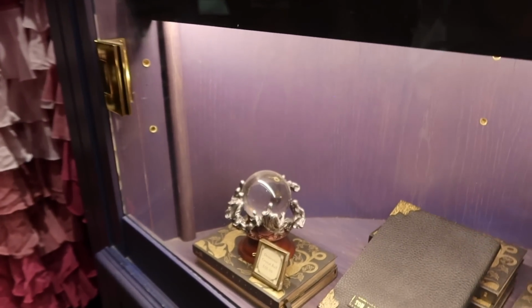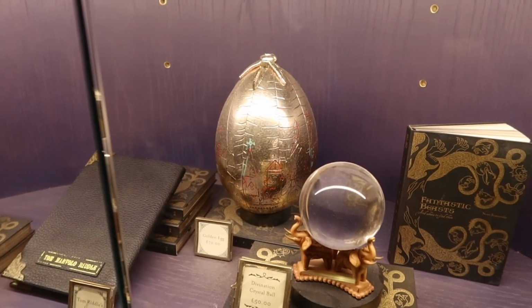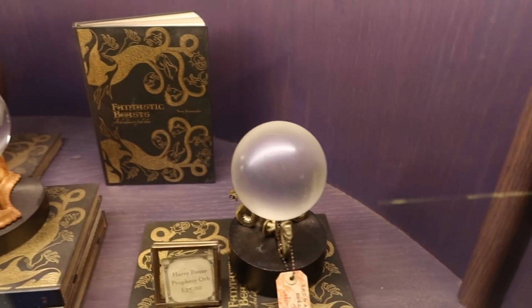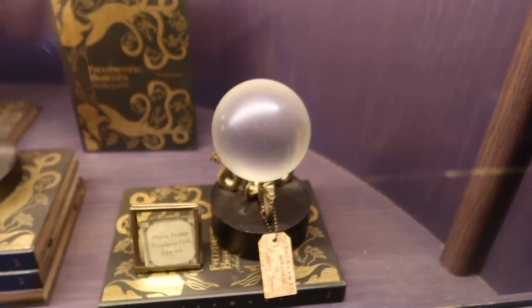We've got the Dementor's Crystal Ball. Just there, you've got Tom Riddle's Diary. You've got the Golden Egg. You've got the Divination Crystal Ball. And then the Prophecy Crystal Ball as well, which is much, much cheaper than the Divination one. I think it's because of the size.